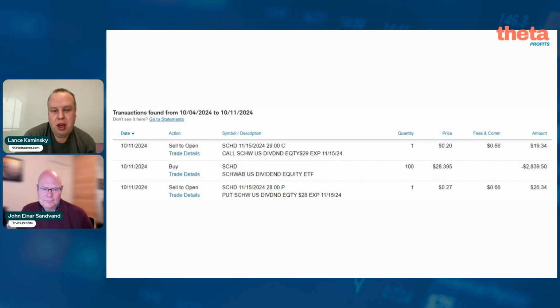So look at the example here. The second line, I bought 100 shares at 28.39. And then on the top line, I sold a 29 call, so a little bit out of the money. Took in $20 on that covered call. And then I also sold on the third line a 28 cash secured put, and I took in $27 for that. So overall, I took in 20 for the covered call, 27 for the cash secured put. It's an extra $47 in premium that I took in.